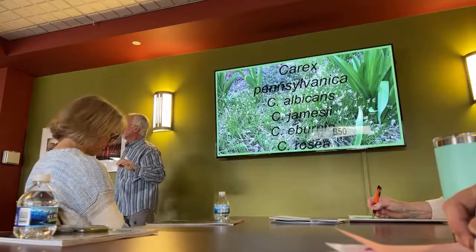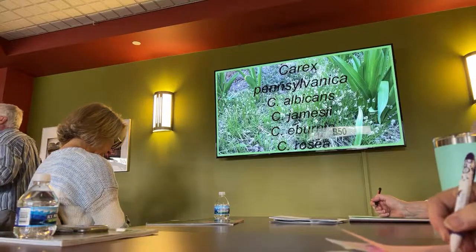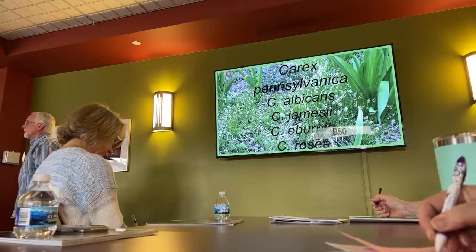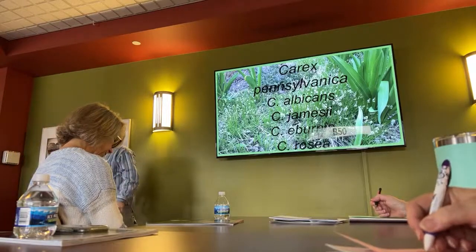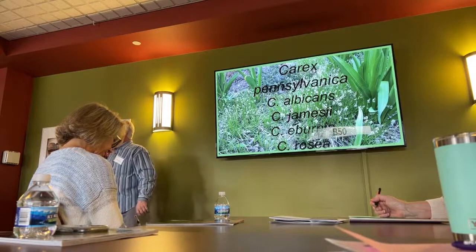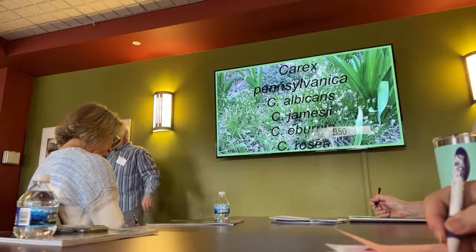Yes? So the sedge, is that the one with the little flower? It looks like a little white flower. Yeah. This picture was taken in April, and they bloom this time of year, really early. They don't spread by seed that much. The pen sedge doesn't. They spread mostly vegetatively. They just keep creeping and creeping and creeping.